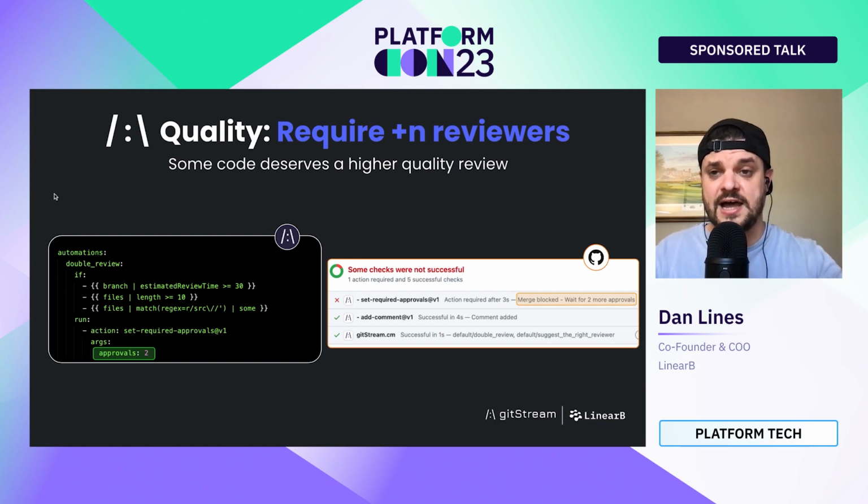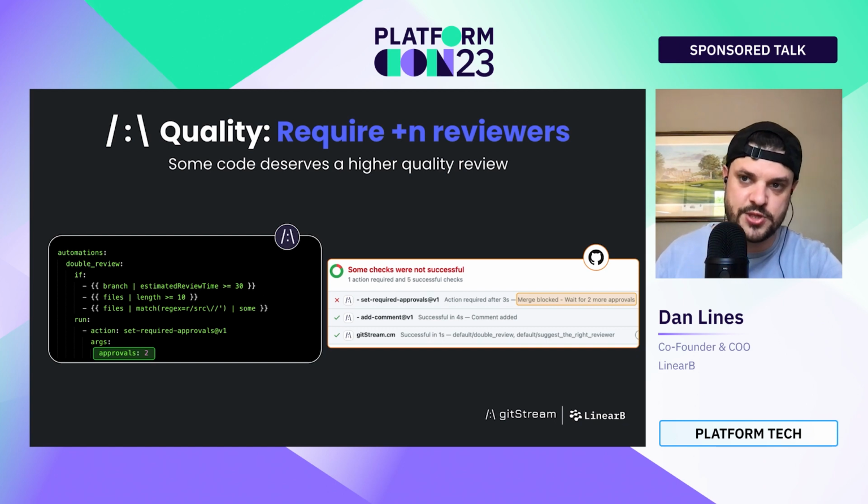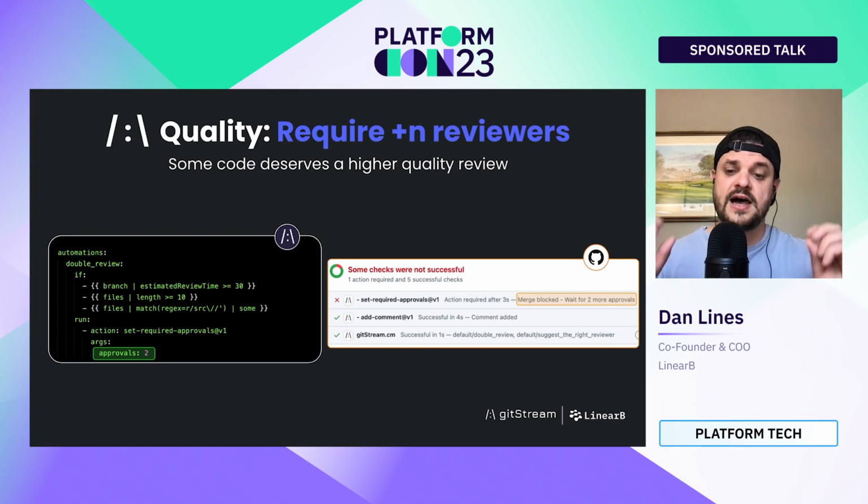Another thing that's interesting on the quality side, if you're having some of those issues, bugs found in production, and we want to tighten the screws a bit, you can require X amount of reviewers based on the risk of the PR. So, for example, in most cases, maybe you want one reviewer. We talked about the situation where you want an auto review where it's really low risk. But you can start doing things like, hey, if the estimated review time is 30 minutes or longer, and there's a lot of files being touched, 5 or more files, 10 or more files, and the code change size is 400 or more.